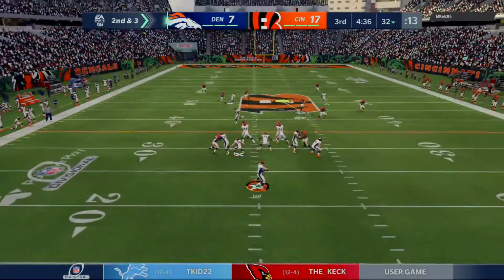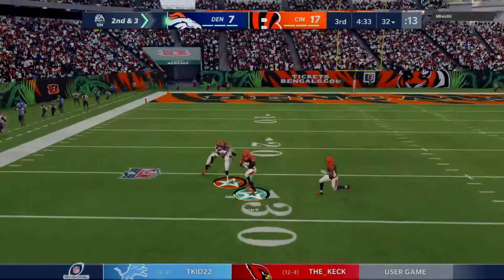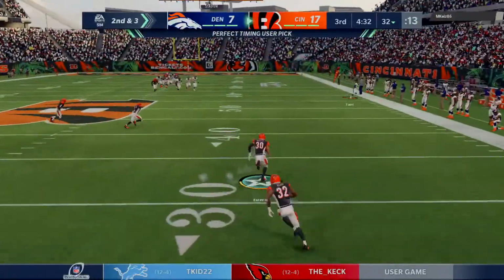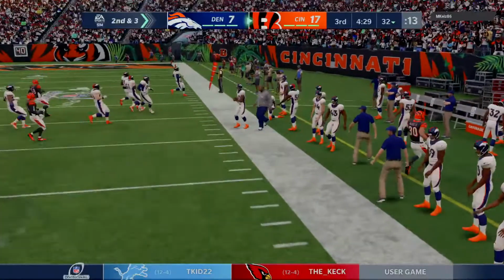Throwing again on second down. Lock. Oh, he'll air this one deep for Judy. Into heavy traffic, and it's intercepted. Picked up by Jesse Bates.